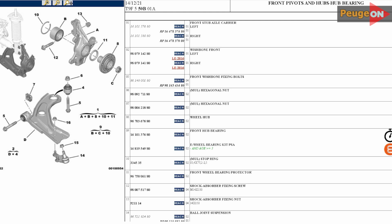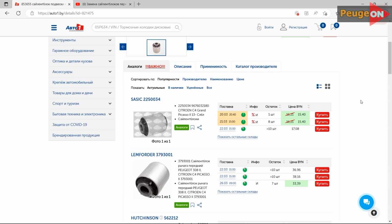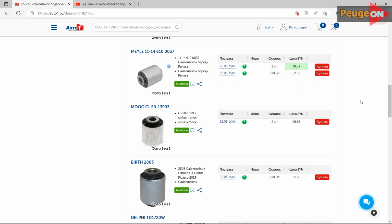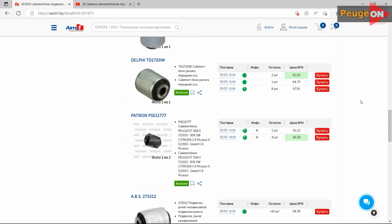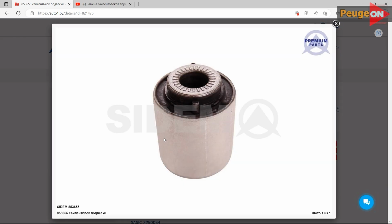The silent block of the front lever, specifically this one, there is no original, it comes as a single piece with a lever. Replacements from CDOM cost 33 rubles, which equals $12. Kasich is $15.6. As for Lemforder, Hutchinson, Febi, Meyle, they all cost around 30 or 40 Belarusian rubles, which is $12 or $13. In some places, you can find something like a cartridge for $15, strangely more expensive than even Hutchinson. And then there's Delphi, which swaps for $21. The selection is decent, and the prices are quite fair.